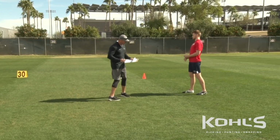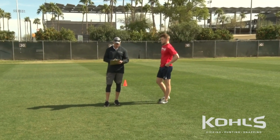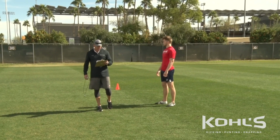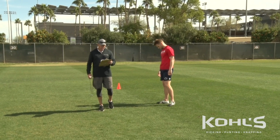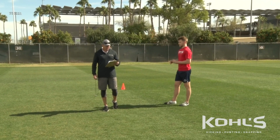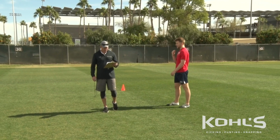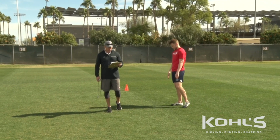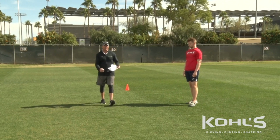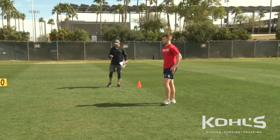Up next is Blake Gillikin. Blake is a draft eligible punter from Penn State. He's 22 years old, 6'2", 200 pounds, two-time captain, two-time academic All-American. He was a holder at Penn State, had a 43-yard career average, and a 44-yard average his junior season. 100 of his punts were downed inside the 20, and he's second all-time in Penn State punting. Starting off with the flip-flop, Blake Gillikin.